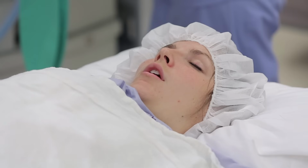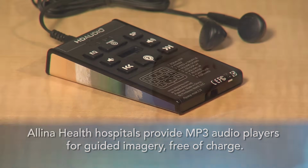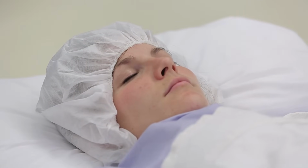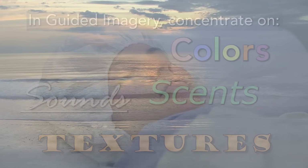Guided imagery may also help calm you before surgery. Allina Health hospitals provide MP3 audio players for guided imagery, or you may bring your own audio player from home. You can also guide yourself to your favorite place by simply closing your eyes and concentrating on the sounds, colors, scents, and textures of the place you are imagining. Stay in your favorite place for a few minutes, enjoying peace and comfort.